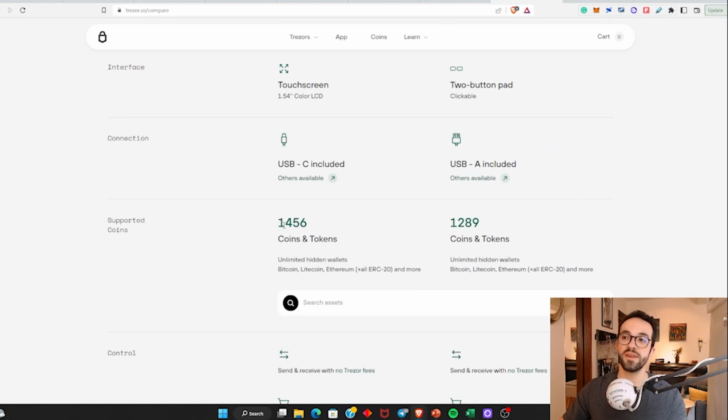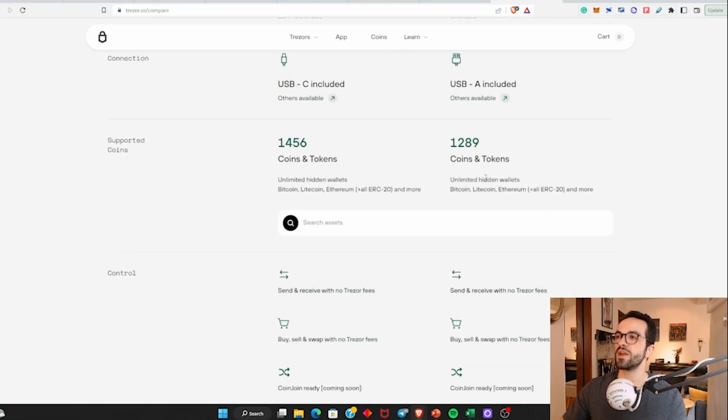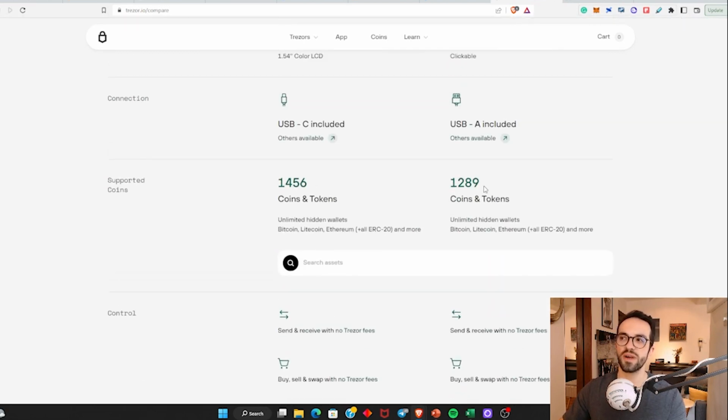The Trezor Model T is compatible with 1,456 different cryptocurrencies, and the Model 1 is compatible with 1,289. Most likely, the Model 1 is compatible with most cryptocurrencies that you are dealing with, unless you are dealing with some really, really exotic stuff. But they are both compatible basically with Bitcoin, Litecoin, Ethereum, all the ERC20 tokens, so all those different tokens. You have USDT, Shiba Inu, and so on. They are all compatible with all those things.